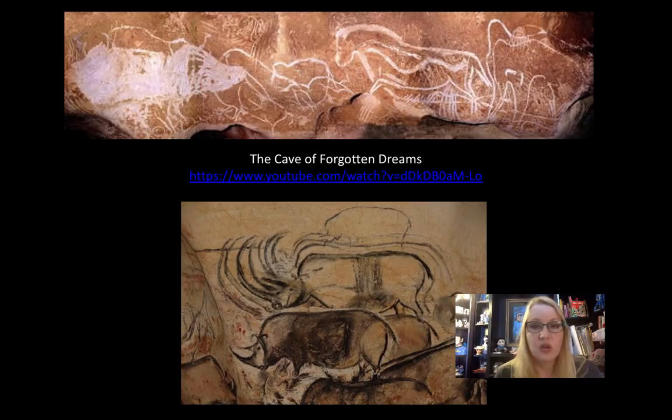I'd like you to look at the trailer for The Cave of Forgotten Dreams, a movie that will just blow your mind. Just the trailer alone, if that doesn't move you, I don't know what will. But here, look at this. Look at this vibrating energy off of this rhinoceros. It's so cool. It looks like it's moving.